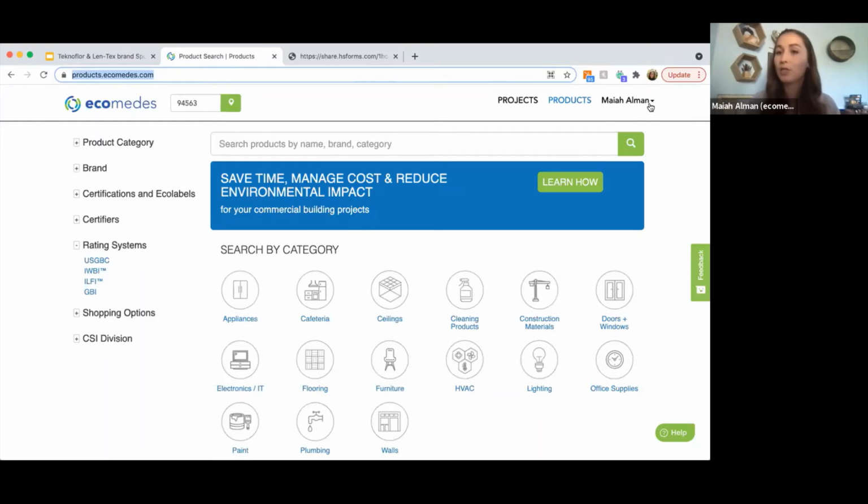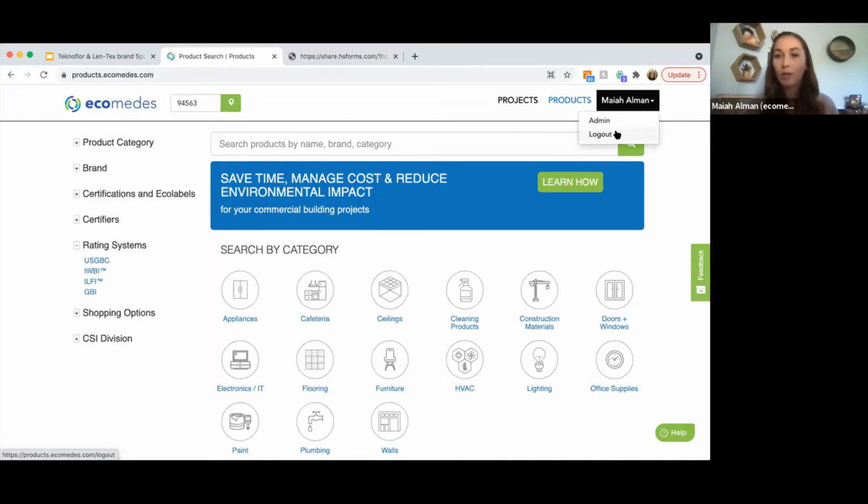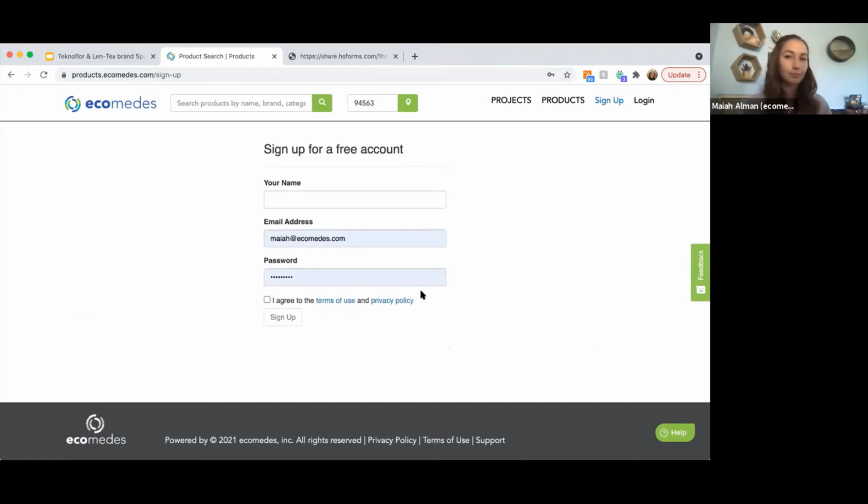It's totally free to use, open to the public. I'm going to log out of my account so that I can show you all how to log in. I'm going to go ahead and drop the URL into the chat box so that everybody can grab that. All you have to give is your name and an email. You can go ahead and sign up for an account.